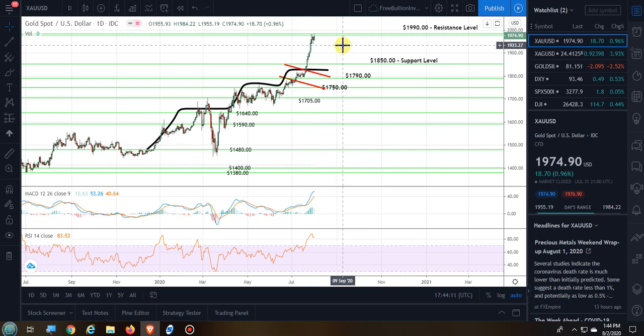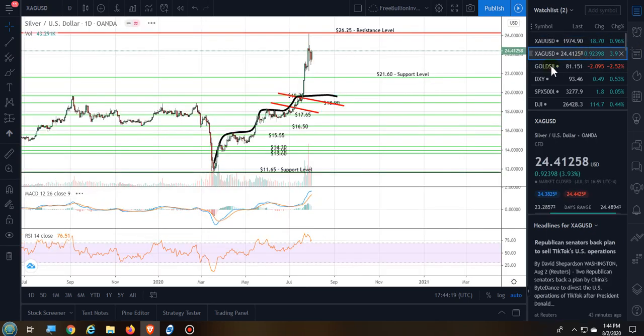move up and consolidation. And the last time I talked to you, I showed you this bull flag that was taking shape in gold's price chart. And in silver's price chart, we also had a bull flag taking shape. And then we saw silver shoot all the way up to 26.25. I'll show you the significance of that level in a minute, but silver shot up and now it's in another consolidation area.